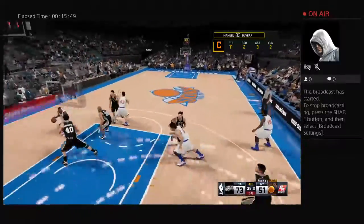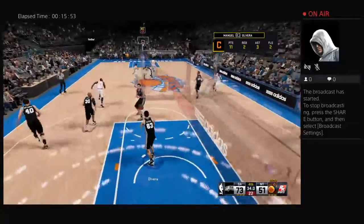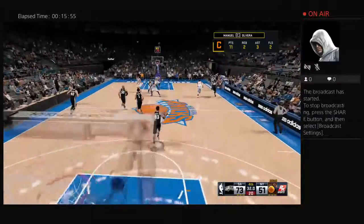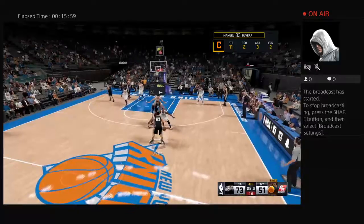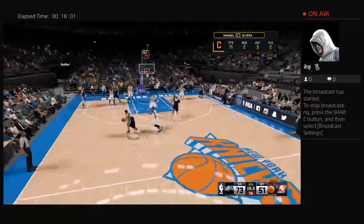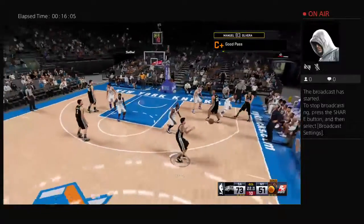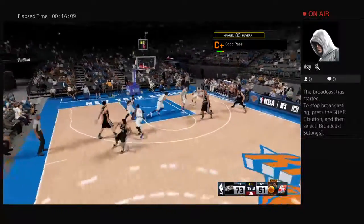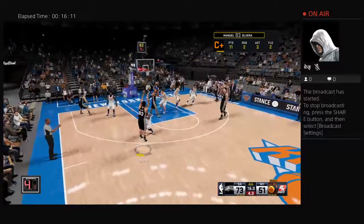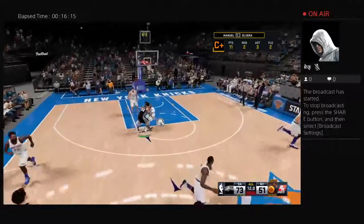Humphries with a screen on Anderson. Here's Grant. And again, it's the Knicks missing. Here's San Antonio. West a screen on Grant. Pass to Rivers. The feed to Freak. Pass to Anderson. Nice ball movement by San Antonio. 4 on the shot clock. And it's Freak missing.